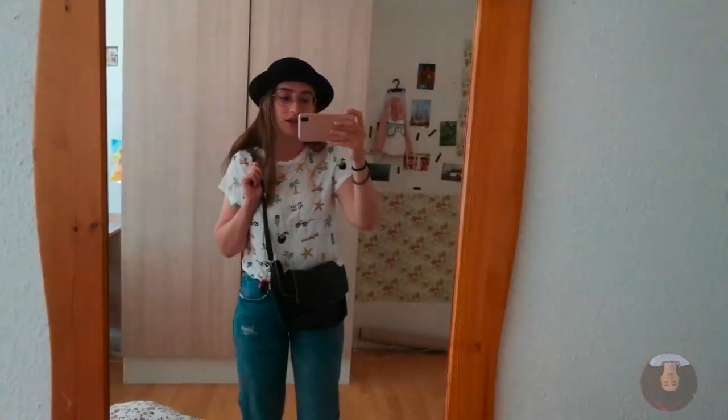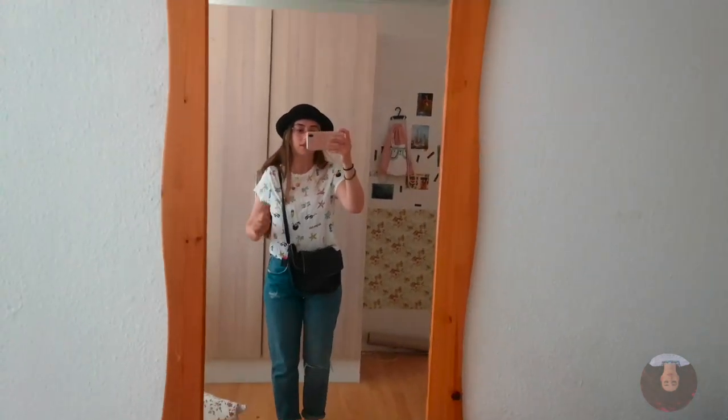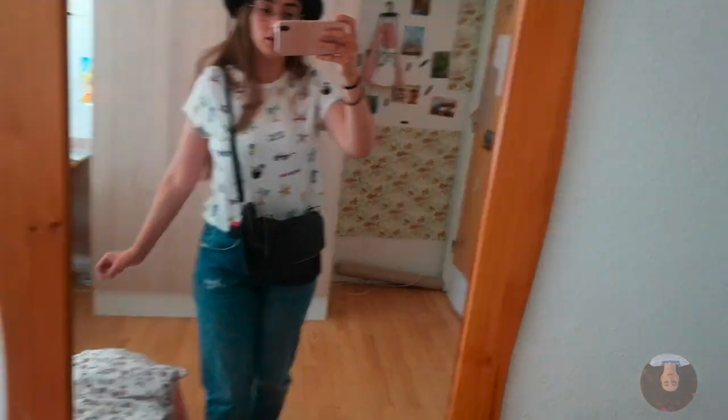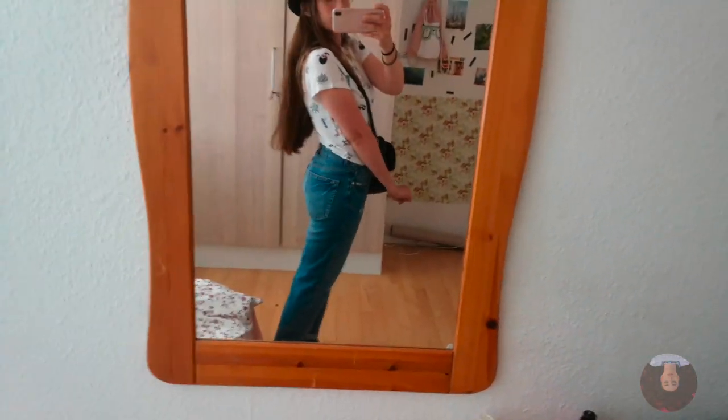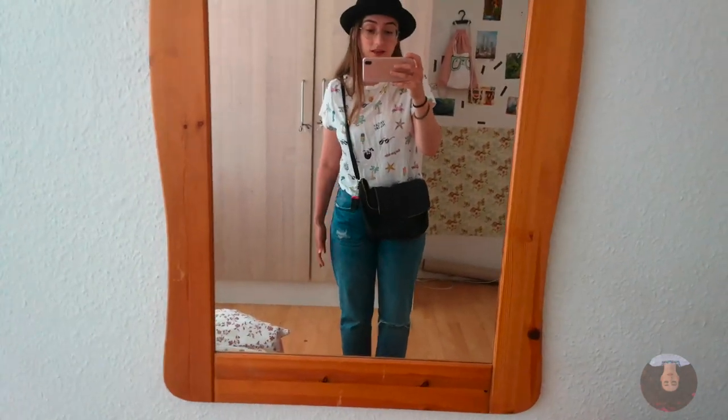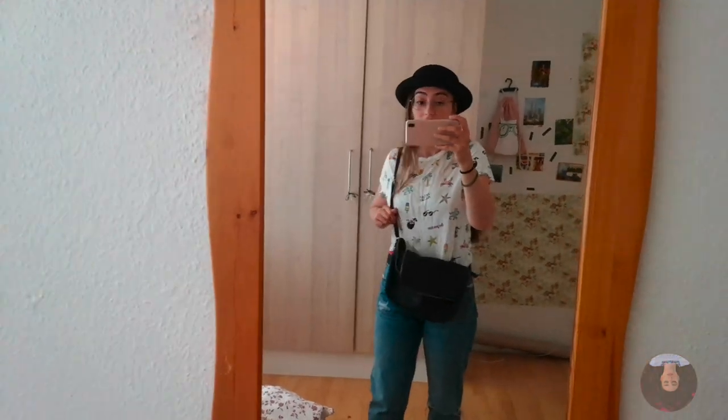And this is my outfit for today. I am very in love with these pants, the boyfriend type pants, and they're extremely comfy. Even now that it's really hot outside, they're really nice and cozy to stay in.